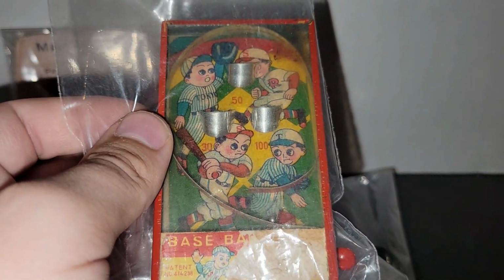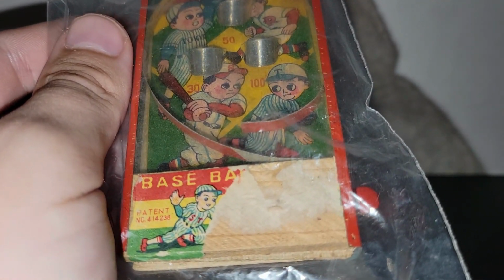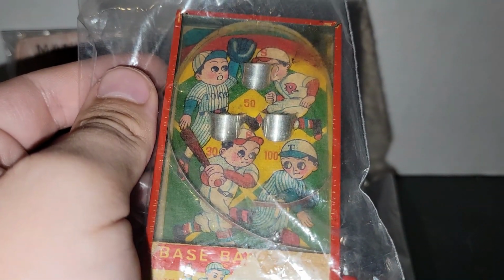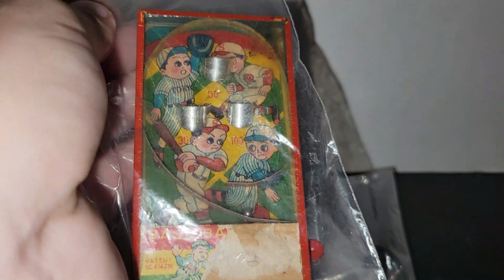I found this little mini baseball toy. It definitely looks older to me. I know that the sticker is missing right here, or partially missing, so this could be 30s or 40s, maybe into the 50s too. But that was just really, really cool, so I had to have that.